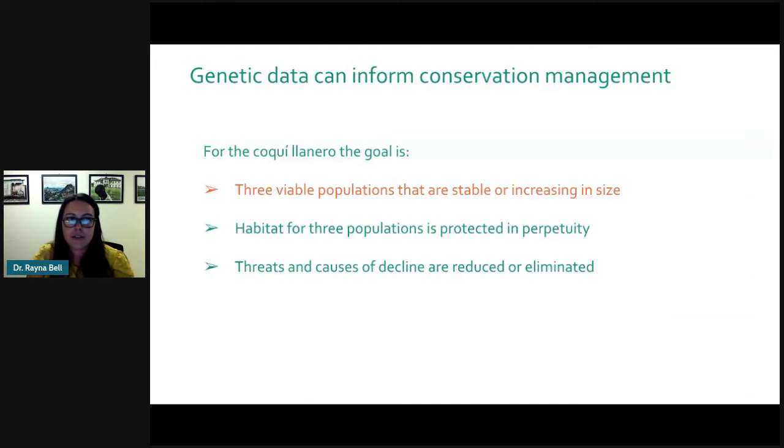And so again, one of the key goals of the species recovery plan is for there to be three viable populations of the species that are stable or increasing in size. And so we can use genetic data to assess the uniqueness and the health of the two current populations, including whether or not they appear to be interbreeding with one another, which we can estimate based on shared genetic diversity between the populations, and also whether the population is increasing, decreasing, or stable in terms of the number of breeding individuals. And this we can estimate based on the patterns of genetic diversity that we're seeing within each of the populations. And so these data are an important first step to prioritize in the recovery plan for the species, including the detection and mitigation of threats or causes of decline.